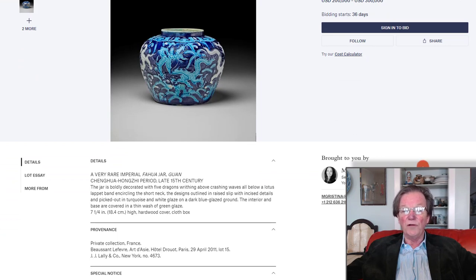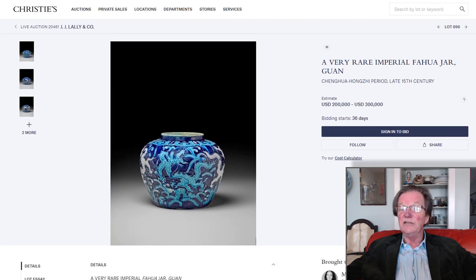It is 7 1/4 inches tall. It was bought from a collection. He bought this at a private French collection at the Hotel Drouot back in 2011, and he's had it ever since. Estimated at $200,000 to $300,000, it is an imperial Fei Waoware jar. It's beautiful.